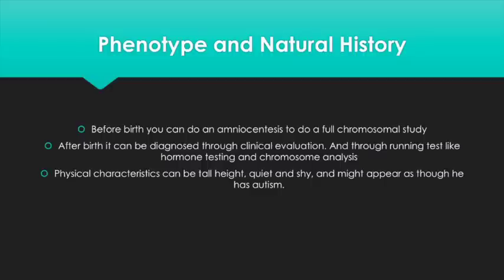Because XYY syndrome is a genetic disorder, there are several ways that you can check to see if your child might have XYY syndrome. During pregnancy, you can do an amniocentesis to do a full chromosomal study even before your child is born. There are some dangers to doing this, but it might pay off in the long run if you do want to know if there are any chromosomal mutations in your child. After birth, it can also be diagnosed through clinical evaluation. Through running tests like hormone testing and chromosome analysis, you will be able to know if they have an extra Y chromosome. Hormone tests also help because people with XYY syndrome usually have lower testosterone levels.